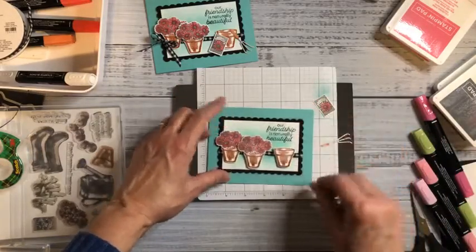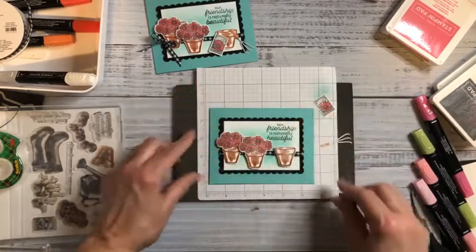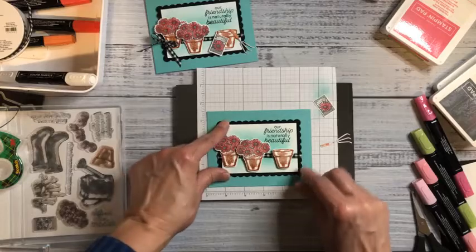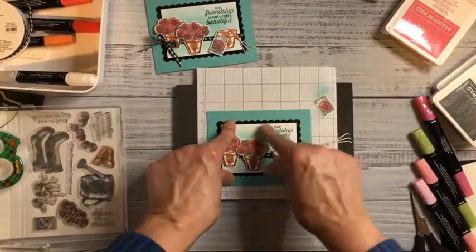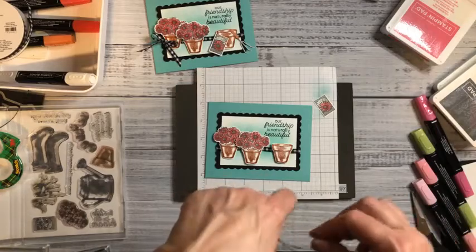And we just center that like that, top to bottom, side to side. Uh-oh, that moved a little too easily. Let's hold that down. There we go. Now, this should still be sticky.